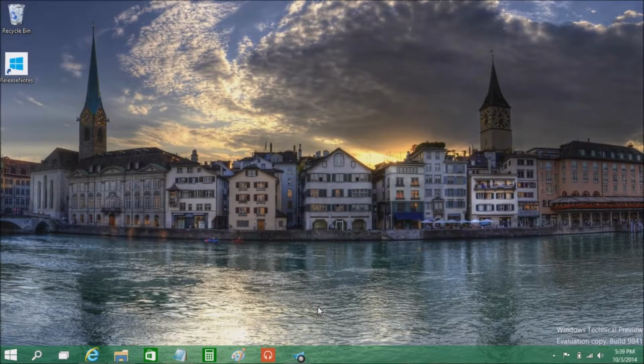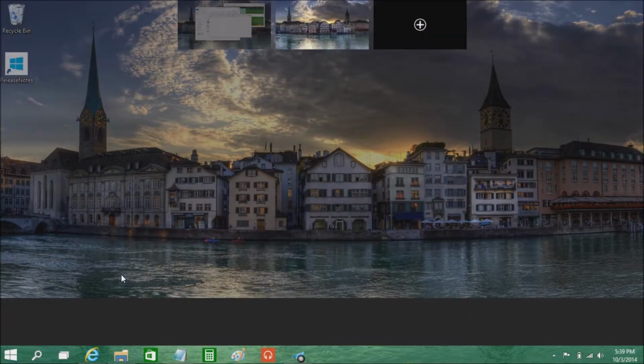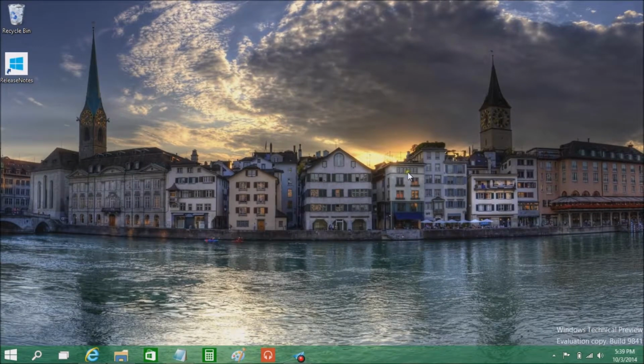Currently there is no way that I know of to change the background for each desktop. The other thing you should be aware of, which dampens my enthusiasm a little bit, so maybe I'll suggest it through Microsoft, is that if you have multiple desktops open and you restart your computer, they'll be gone. It doesn't save your desktops. So if you want to create multiple desktops and leave them the way they are, you'll probably just have to keep your computer on, which I know a lot of people do anyway.